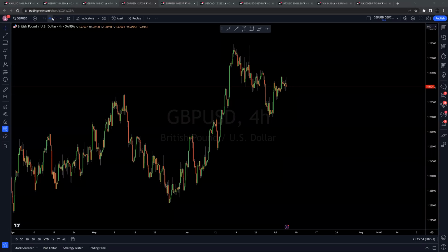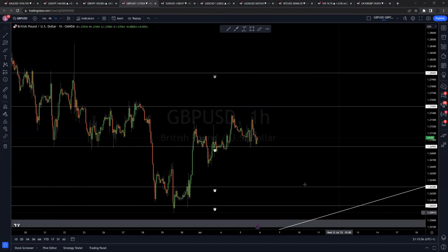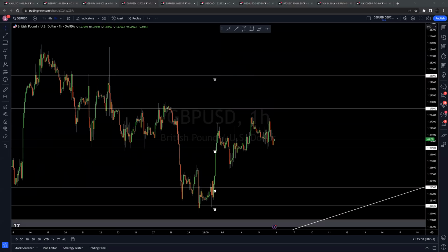Now, overall, we're just dealing with this consolidation where I'd be looking for either breaks above here, short-term sweep buys into better sells, or just starting to look for the sells below 1.269, 1.266, and 1.263.